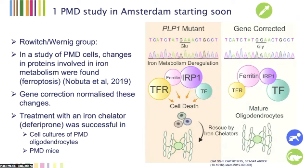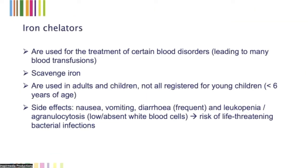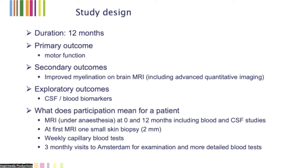So we do a very small trial, a sort of proof of concept trial in a group of the very severe connatal PMD patients to see whether that works. So that hopefully will start soon, because I expect the IRB approval for the next week or so. It's not a treatment without possible side effects, because you can get a lack of white blood cells through that medication. So you need weekly blood tests for those patients, which is the main problem of the trial, actually. And that will take 12 months, and we look at the motor function in those children.